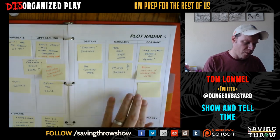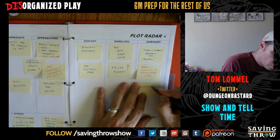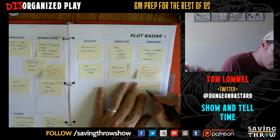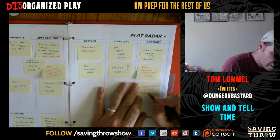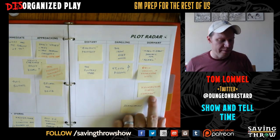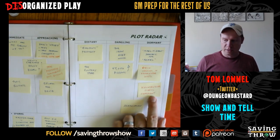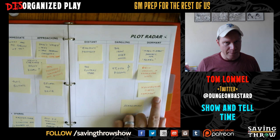But the other big one here is the Kundrukar scroll fragment. They got that, not this past session, but the week before. Avril picked it up out of the dragon's nest, and I mentioned it to them. They know about it.